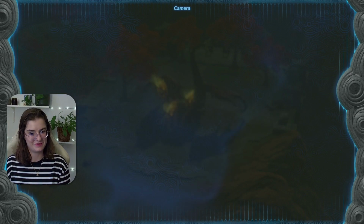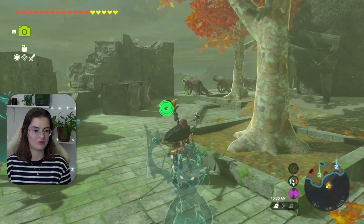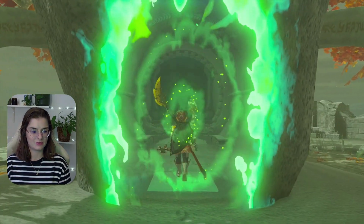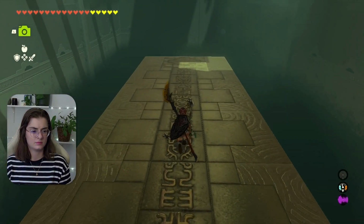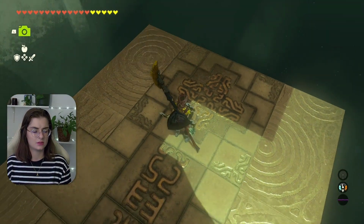Ooh, I've taken so many pictures of these. I should actually head back to Hateno Village at one point to get that fabric. I also have a different one. I don't remember which one it was. I think the Arakudas, maybe. Maybe I can do that after the shrine and then I can come back here. Okay. Ascend, I guess?